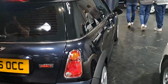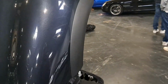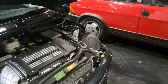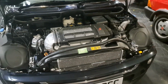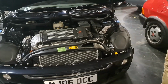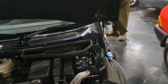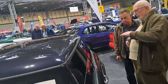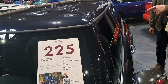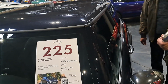Then we move on to this first generation BMW Mini. Information sheet is over there. Yeah, it's an R53, isn't it? With a supercharger. I drove one of these actually a while ago. It was quite fast. This looks very nice actually, this one. Yeah, it's a 4 to 6,000 prepared by HRRCC. There's only 10 of them that were like this.